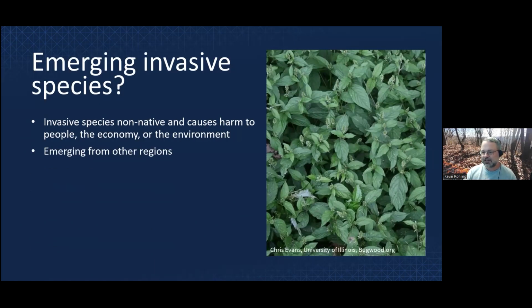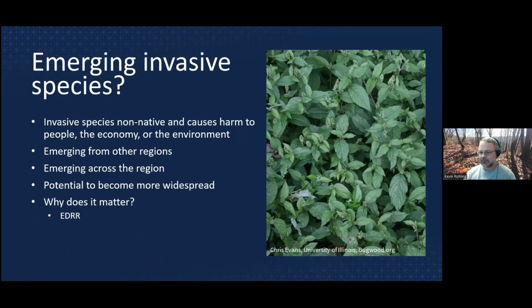In terms of the emerging aspect, it could be emerging from other regions outside of Illinois, across the region, has the potential to become more widespread. And why do we care? Why does it matter? If you're in an area where one of these species has not quite reached yet, especially if you have an outlier population, this is an opportunity for you to conduct an early detection, rapid response, and potentially keep your area free from some of these new invaders, at least for a while.